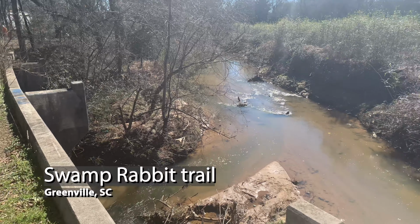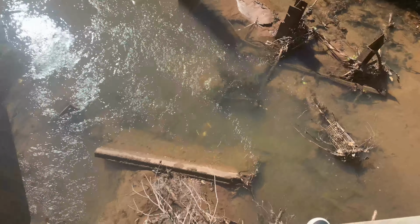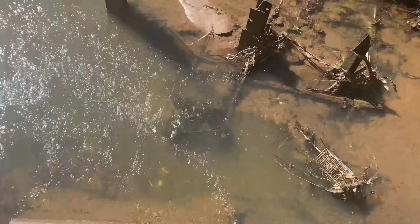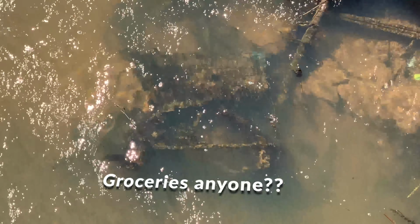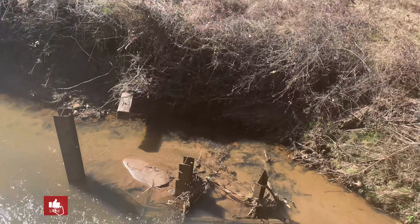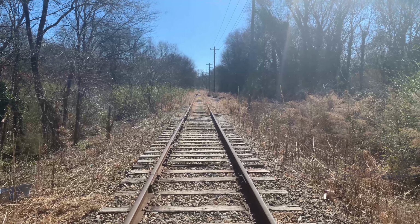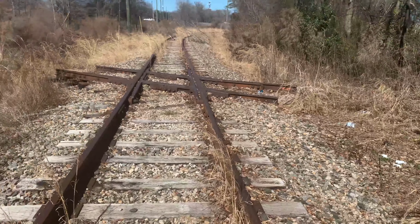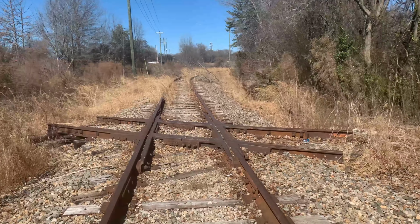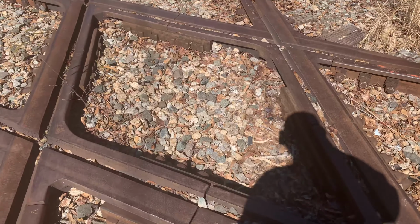That's old. A grocery cart. Found some abandoned tracks in Greenville, South Carolina. And what looks to be an abandoned diamond that's been ripped up. This looks pretty cool.